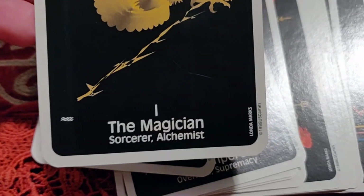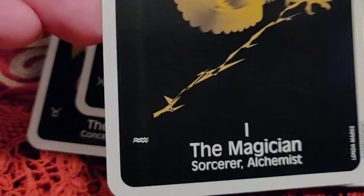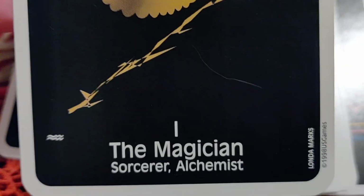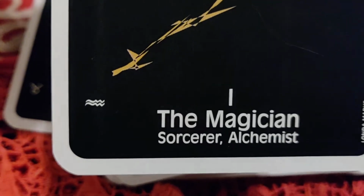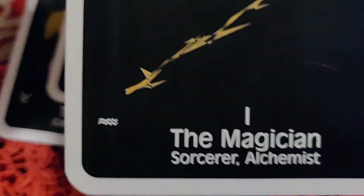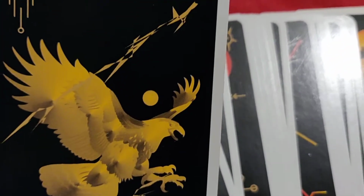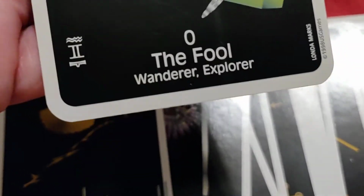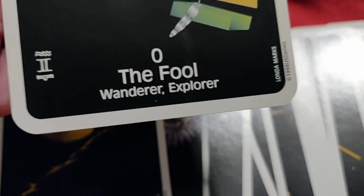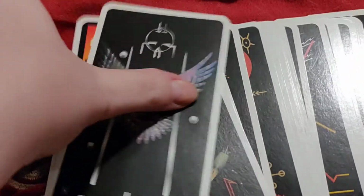For example, it gives you here, this is the Magician, also known as Sorcerers and Alchemist. It gives you, this is the sign for Pisces, I think it is, or I'm not sure, I forgot my signs, sue me. Or Aquarius, might be Aquarius, I'm not sure. And yes, like this one, I have no clue. I really have to revise my imagery.